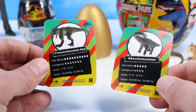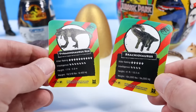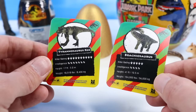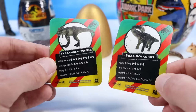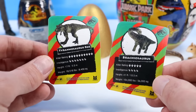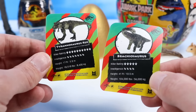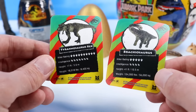Brachio must kill by just accidentally smushing park workers. Like, oh, stepped on another park worker. Oh, stepped on another park worker. Intelligence even higher than the Brachio at 1, 2, 3, 4, 5, 6, 7. Brachio had 4. And 17 feet in height, a lot shorter, obviously.